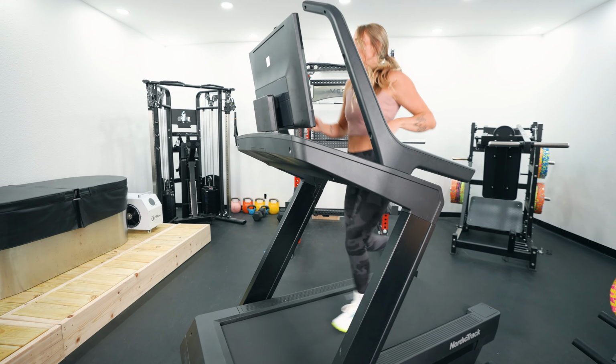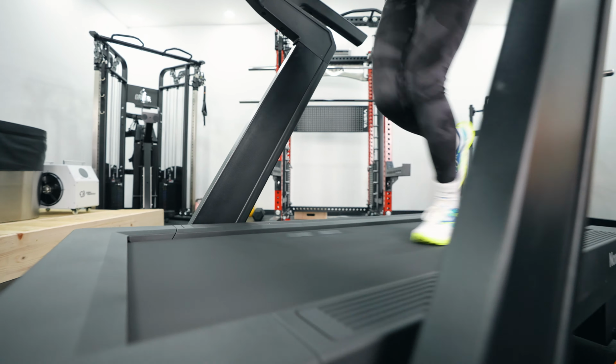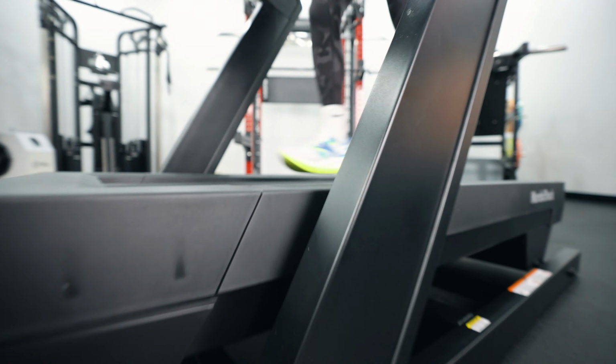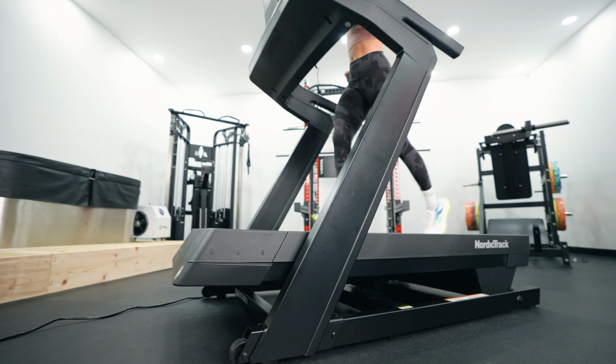So if you are wanting to run those 5 minute miles, this is the treadmill that can absolutely do it and then also handle it, even a 5 minute mile at a 40% incline. If you could do that, that's insane.